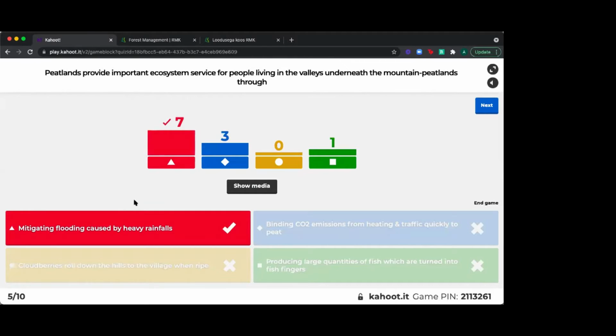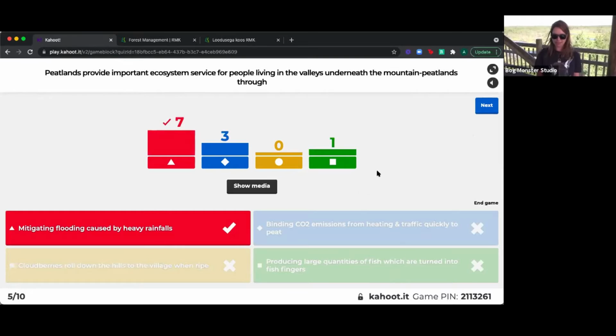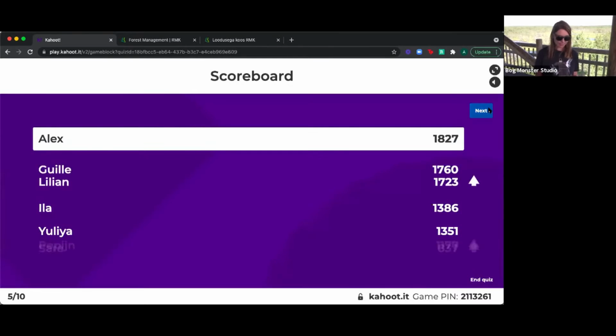Yes, this is completely true. When the bogs are in the mountains or on the mountains and there is heavy rainfall, the bog collects the water inside and doesn't let it go so quickly to the rivers and valleys, mitigating the impact of heavy rainfall. This is extremely important in mountainous areas like in Western Europe, and with this climate change you can see it happening now in Western Europe. So the next question, please.